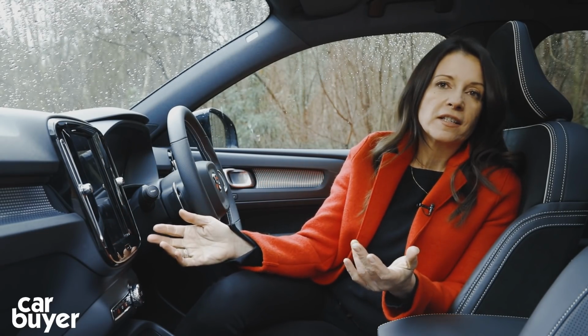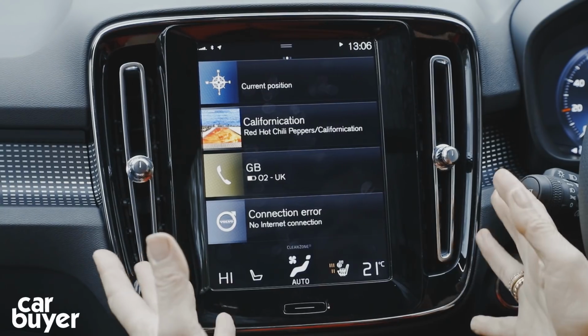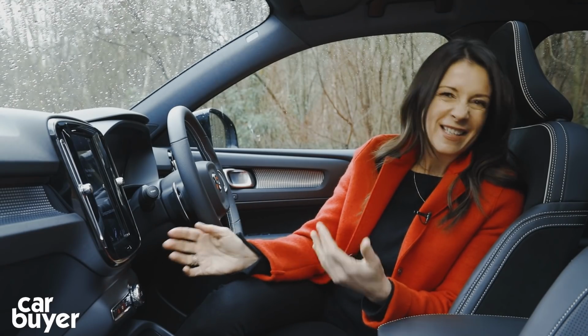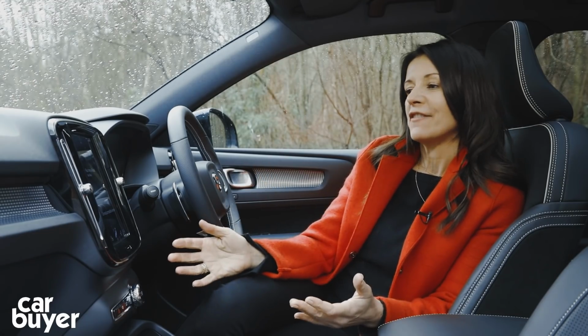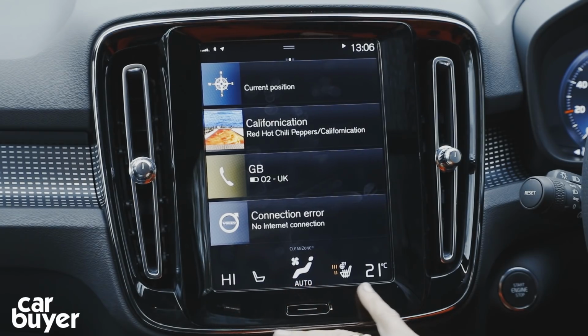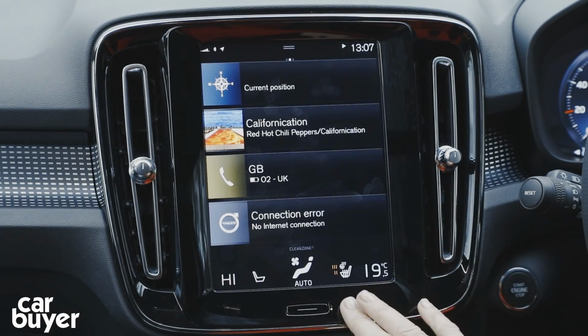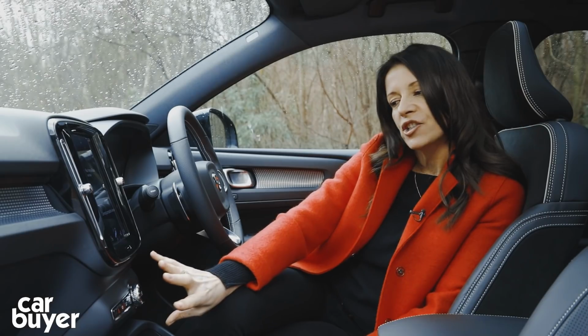Now, every XC40 across the range comes fitted with this central Volvo infotainment system. It's the one you'll find in its larger cousins, the XC60 and the XC90. You know, as I've said before in Volvo reviews, this is one of my favourite infotainment systems. It takes a while to get used to, but once you do, it's brilliant, and it's tech that makes your life easier. I like the way the climate controls are just down here at the bottom, so you can access them easily whilst you're driving. And you've also got a basic set of controls down here, which is just very neat and discreet.